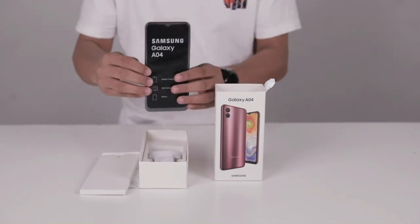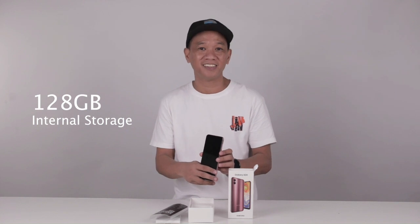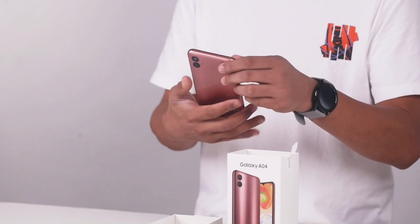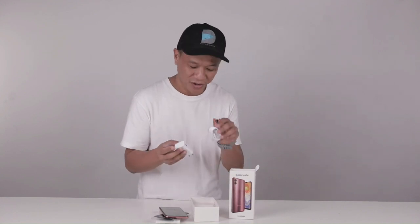And here's the unit. So this is the Samsung Galaxy A04. It has up to 128 GB of internal storage and expandable up to 1 TB. So it has a multi-function dual camera, 50 megapixel resolution camera, and 2 megapixel depth camera. It has a long-lasting battery capacity of 5,000 milliamperes, and it has adaptive power saving. With the box, you have the charger and the cord.